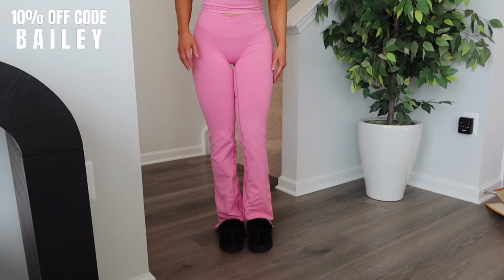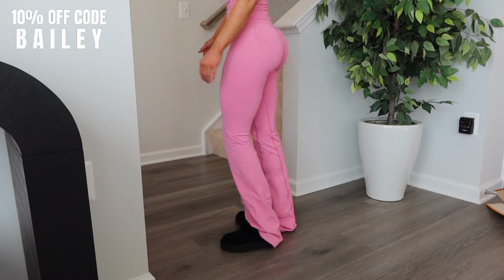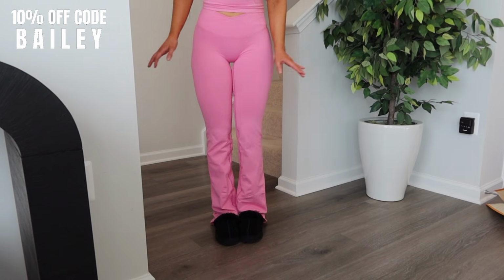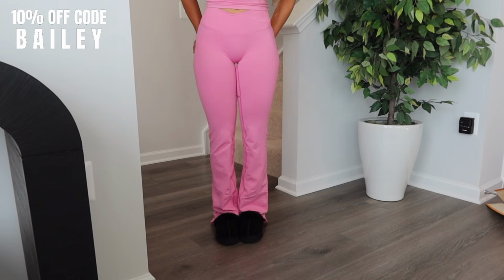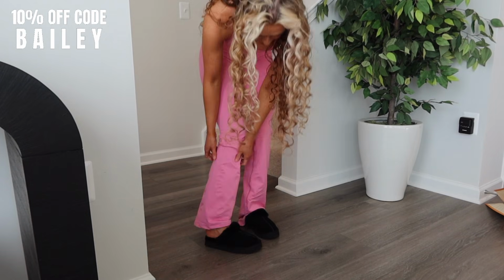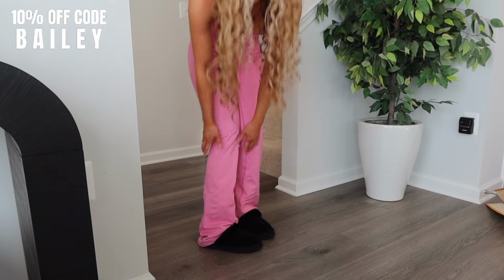I did tall, and this is how it looks on with, obviously, slippers. This is the inseam I like. I like it to be dragging the floor, to be honest. I feel like regular, especially Dfyne regular, I just hate when a flare, even though this is probably how it's supposed to look, I don't like that. I want it slouchy.